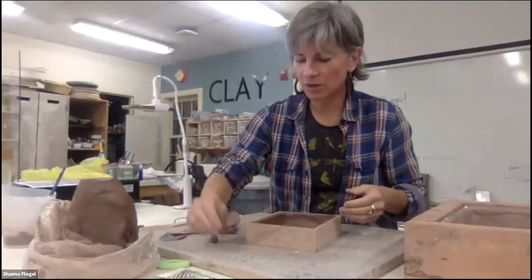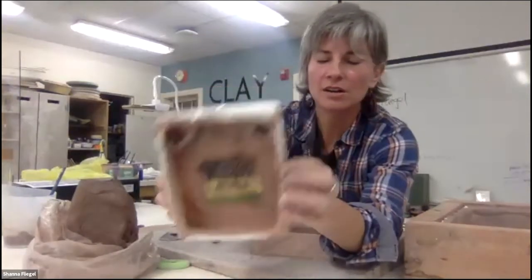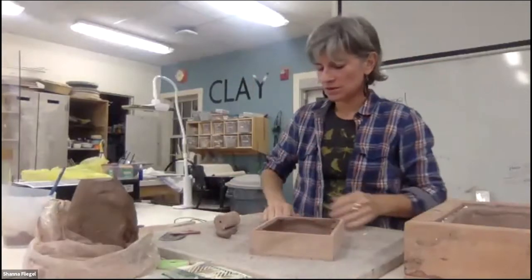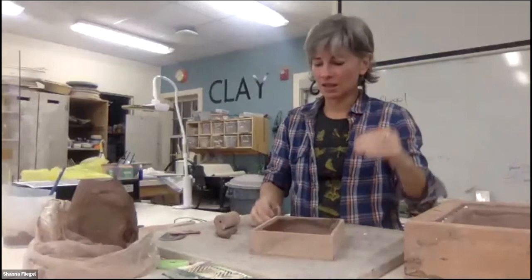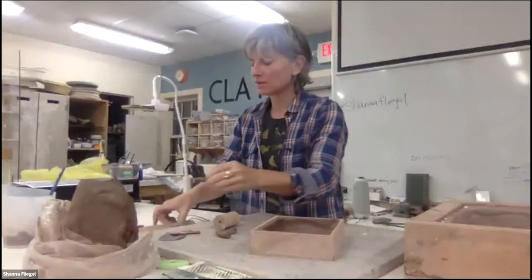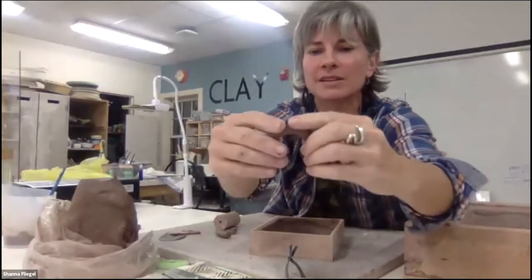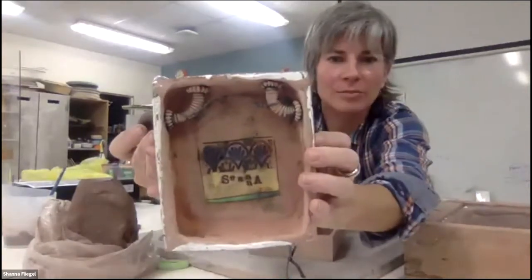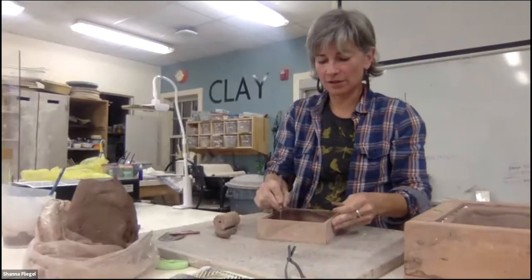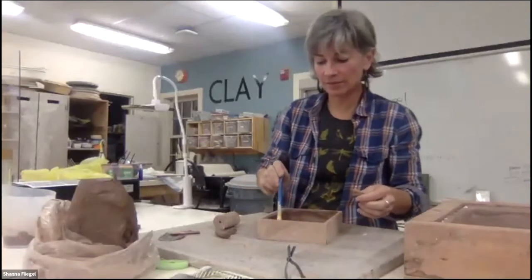I started using these little clay coils on the inside as hangers, because wire is easier to get level than trying to put holes and get a level. I like to be as simple as possible. So I'm gonna just use this little ridged paddle to create some texture here. And so when I bend it, you can see it has that movement. I didn't do any slipping and scoring on those components, but I am gonna slip and score my hangers really well.